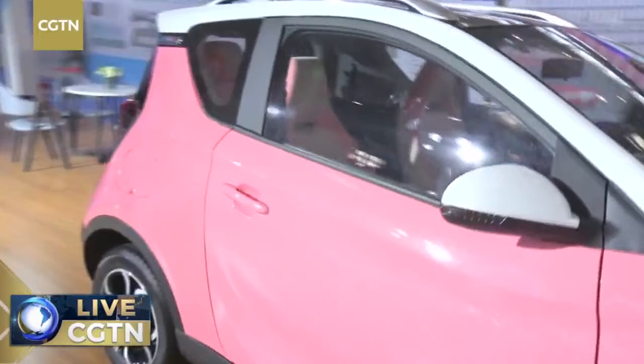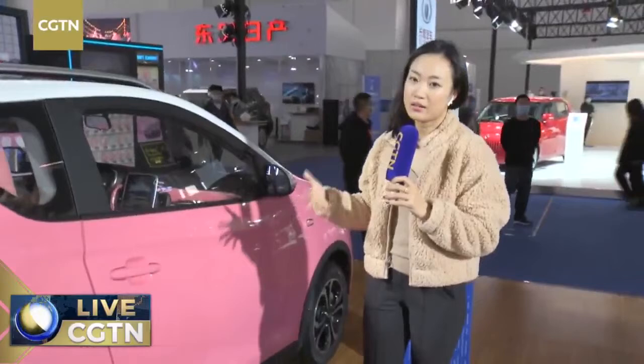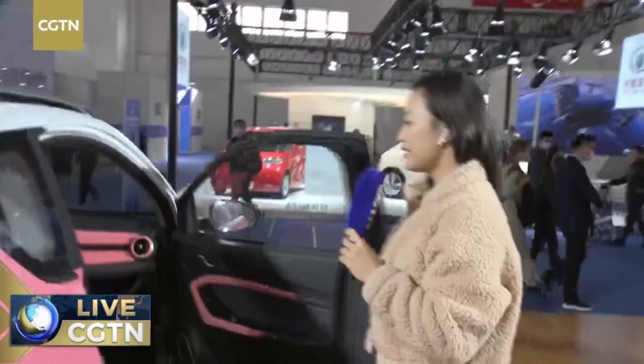So as you can see, the cars I've shown you are so tiny. It's just because right now parking space and city traffic have been too much. So a tiny car like this can really squeeze in anywhere you want. And I want to get on the pink car.